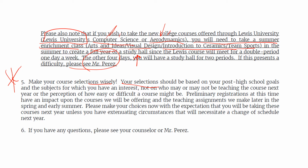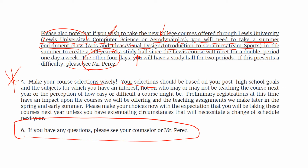We will be making our teacher assignments based upon the course selection, so it's important that you make your choices accurately now so that we have accurate scheduling procedures for our faculty. And again, if you have any questions or concerns, please see your counselor, please see one of your teachers, or see me in the office.